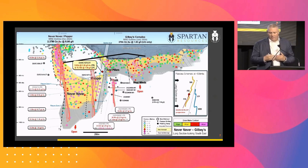And then if you sort of imagine in the back of the page there, this is not a consistent section. There are two series of ore bodies here. The Never Never, Pepper and Freak trend sit in the foreground, and you've got the Four Pillars and West Winds, which is part of the Gilbey sequence, sitting behind it. There's also high-grade chutes there. So that's West Winds, that's Four Pillars. It doesn't join to Freak, it kind of looks like it does, but it doesn't.